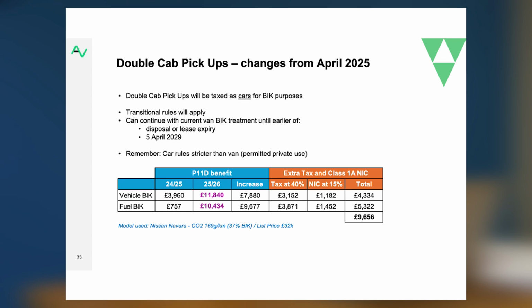So if we look at the bottom, the blue section, which is highlighted, the P11D benefit, and these are looking at figures based on a Nissan Navara, just as an example, with a list price of 32,000 and CO2 emissions of 169. For the P11D benefit, currently, if you buy a pickup for your employee, then this will get taxed as a benefit in kind on them. This will be at a rate of 3,960 for the vehicle itself, and then there'll also be a fuel benefit in kind of 757.